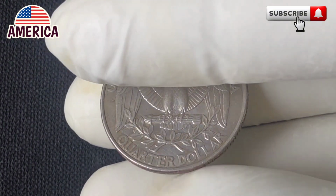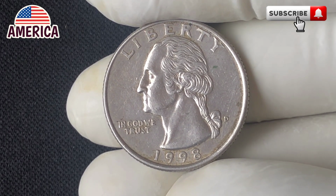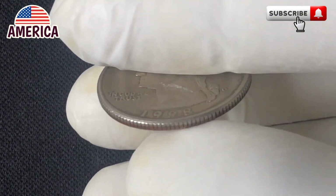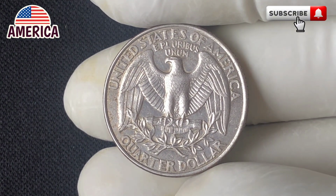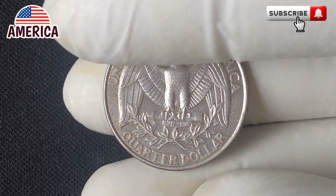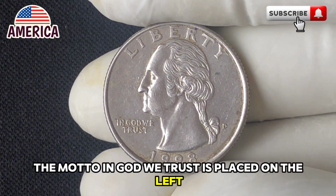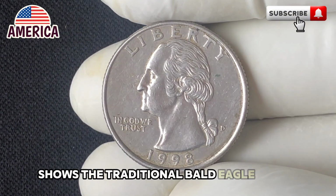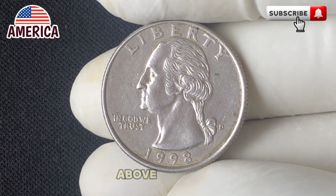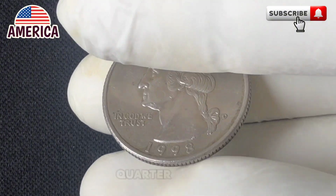But what makes the 1998 quarter unique, and could it be valuable? Let's talk design. The obverse, or front side, of the coin features the bust of George Washington, designed by John Flanagan. Below Washington, you'll see the year 1998, and above him, the word Liberty. The motto, "In God We Trust," is placed on the left. The reverse side shows the traditional bald eagle design, clutching a bundle of arrows with olive branches beneath. Above the eagle, you'll see the phrase, "United States of America," and at the bottom, quarter dollar.